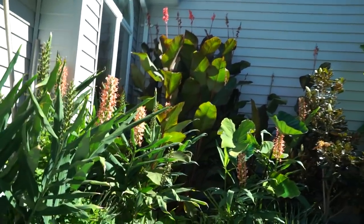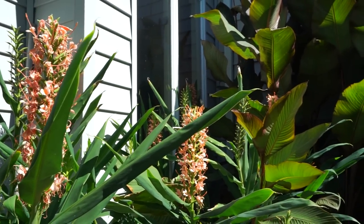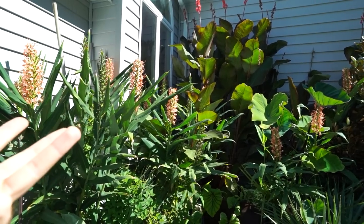Pollinators love them. They've been all over them. It's a nice pop of color. They aren't a fragrant Hedychium. I like that creamy orange color.